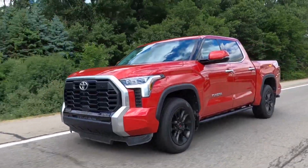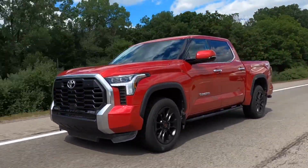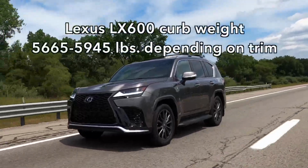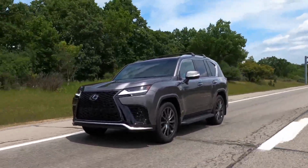In fact, I reviewed a Toyota Tundra recently and had the exact same fuel economy, 17 miles to the gallon in the city, 22 miles to the gallon on the highway, 19 combined. So not great fuel economy, certainly, especially with the hybrid options out there these days. But considering the size and the weight of this thing, nearly 3 tons, that's completely respectable.